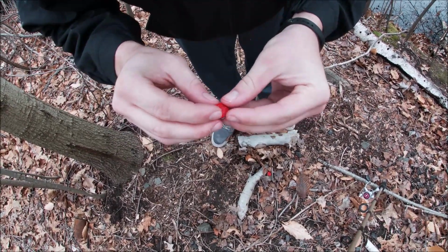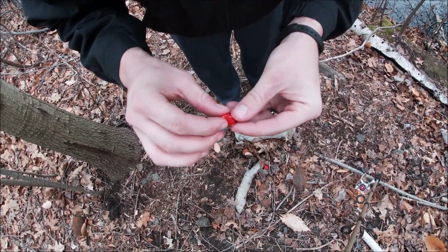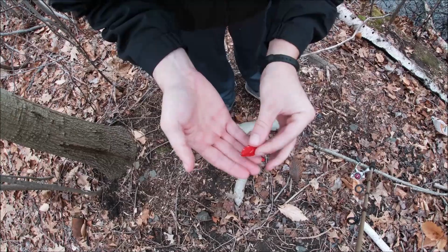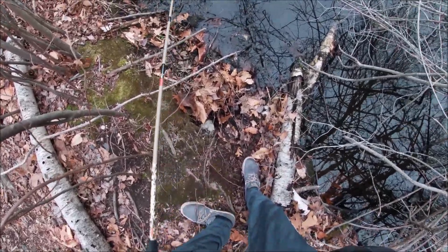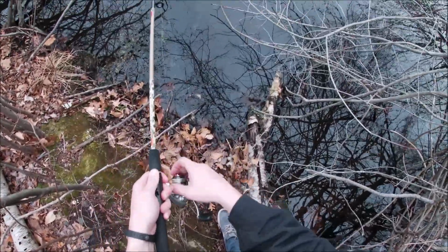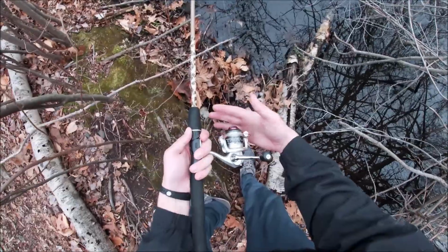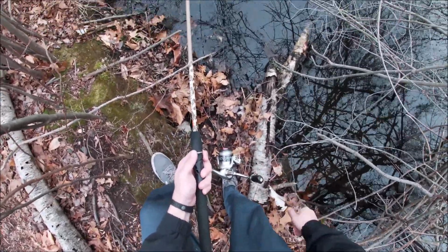Because these carp are probably not going to swallow it, they're just going to put it in their mouths, and then they're going to spit it out. So you got to watch for them to put it in their mouth, and the second they put it in their mouth, you set the hook. Just like that. So I'm going to pitch it straight out. And then I just leave the bail open, because when they pick it up, they're going to run with it.